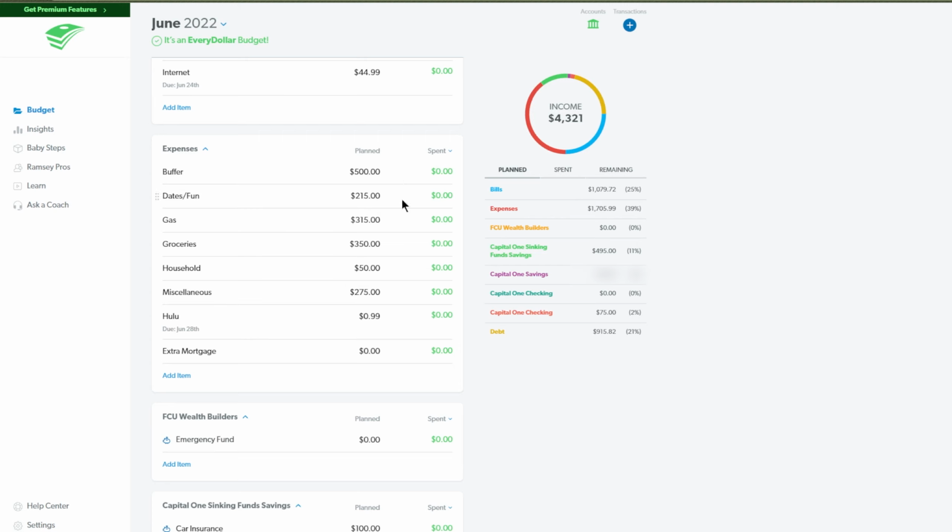Next up we have is dates and fun. This is for any family fun things we do, any eating out, and I have that at $215 this month. It is up a little bit, but you know, when the weather gets warmer, we want to go outside and go places and do things and not be locked in the house.